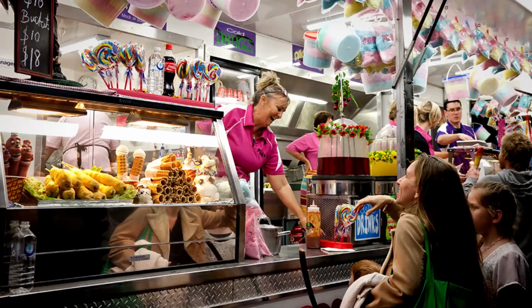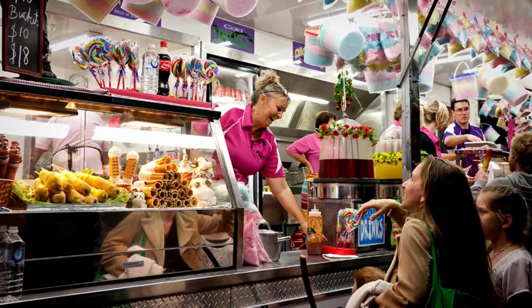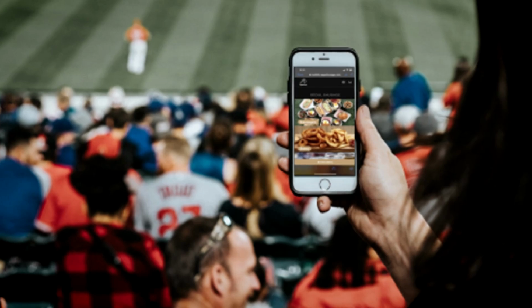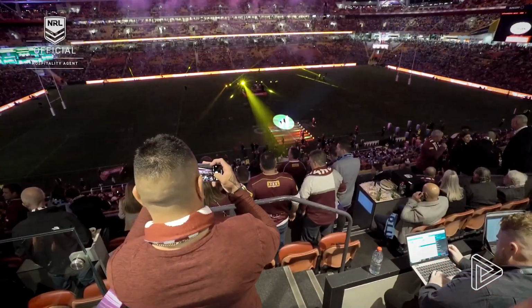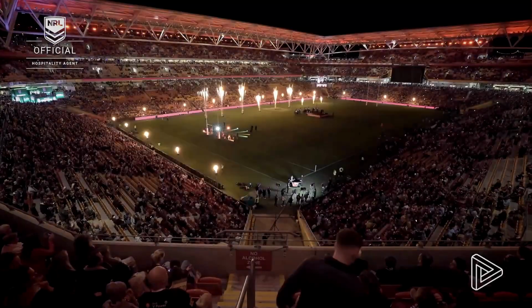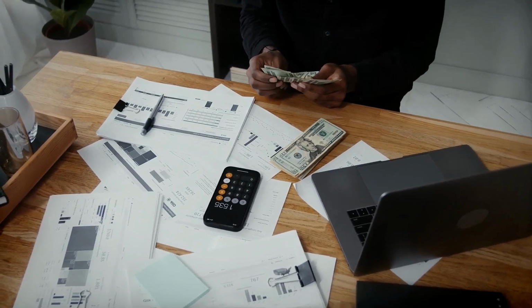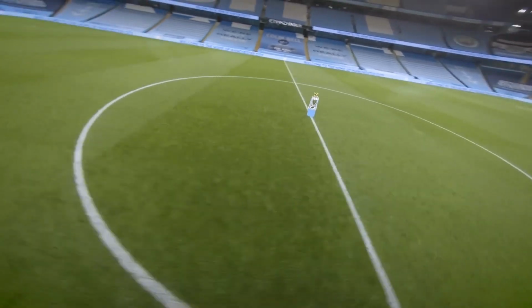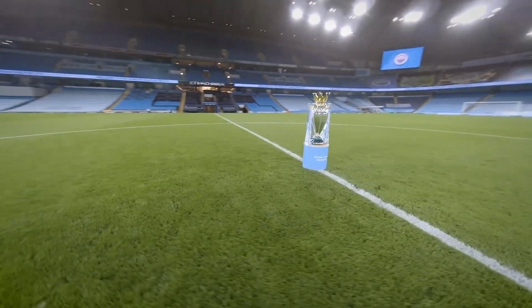Even concessions have been transformed. Local food vendors replacing generic catering, craft beer brewed on site, apps that deliver food and drinks directly to your seat so you don't miss a minute of action. This commercial drive isn't just about making owners richer. The truth is that matchday ticket revenue alone can't fund competitive teams in the modern game. These additional revenue streams help clubs comply with financial fair play regulations while still competing for the best players.